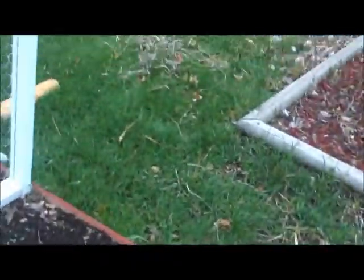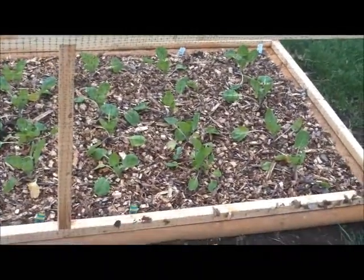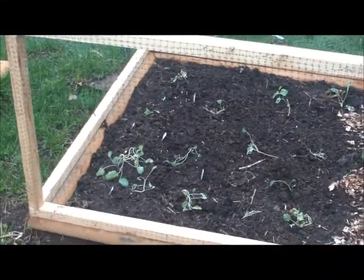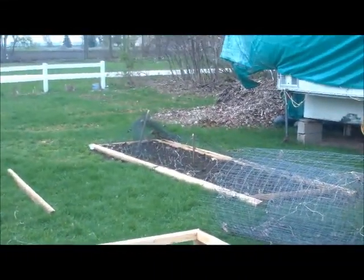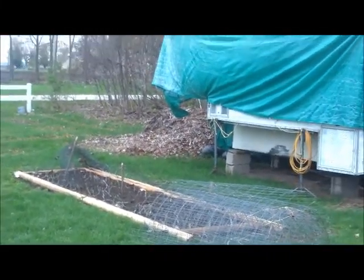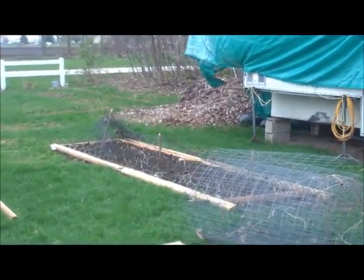These strawberry pots are starting to come back to life. That's head lettuce right there. You gotta thin that out once it gets going. That's Brussels sprouts, some broccoli stuff, and I got some onions over there. I can keep the squirrels from pulling them. Probably got to move them. Anyway, let's go back inside. I'm cold.